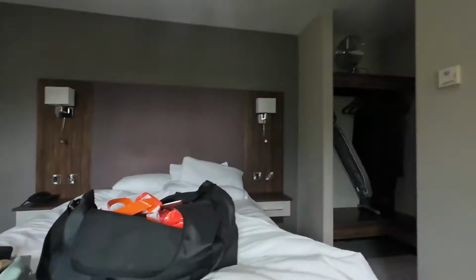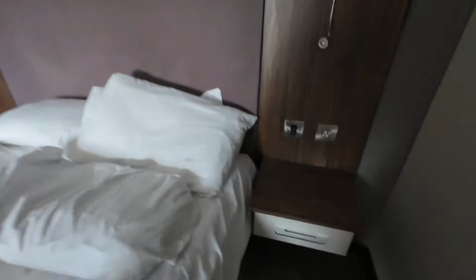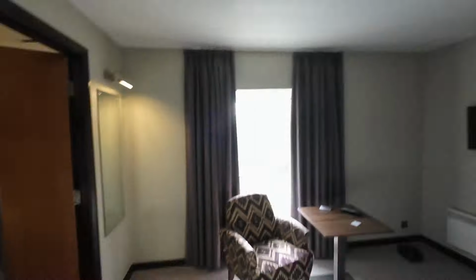Good morning. How are you all doing? So yeah, morning after the night before. And I've got to be honest, that bed was mega comfortable. Very comfortable bed. I didn't think it would be, but it turned out one of the best, comfiest beds I've probably had in a hotel room. So on that note, I'm going to get finished getting packed and get out of here.